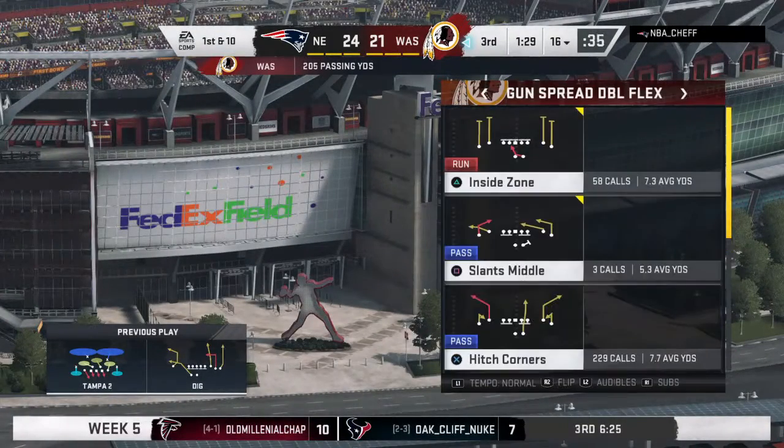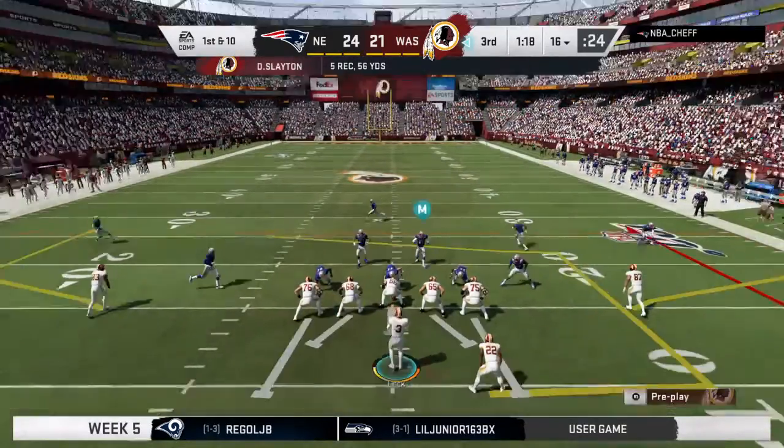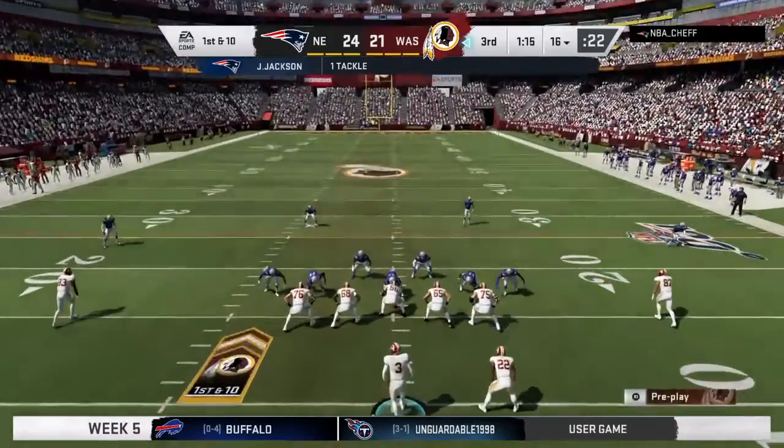Don't make bad reads all the time. It'll go as a pickup of 14 and a Washington 1st down. So that last play gives them a little more space now. Here's 1st and 10 at the 16-yard line.